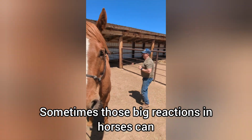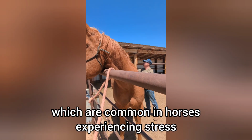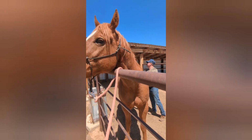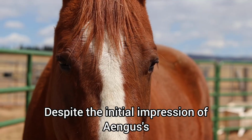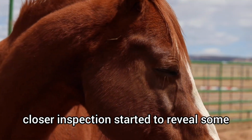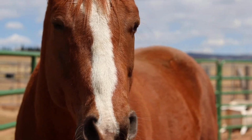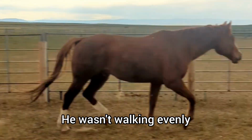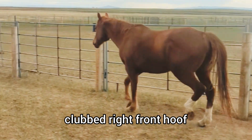Sometimes those big reactions in horses can come from something as simple as stomach ulcers, which are common in horses experiencing stress, so we hoped there might be a simple fix to the problem. Despite the initial impression of Angus's lovely conformation, however, closer inspection started to reveal some deeper reasons Angus could be lashing out. He wasn't walking evenly, which was easily traced to an overgrown, clubbed right front hoof.